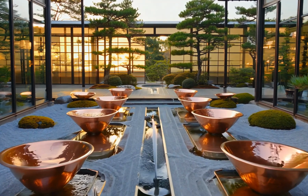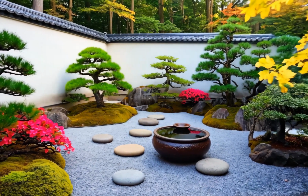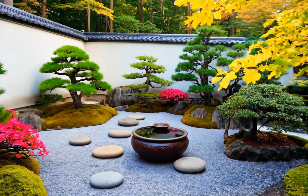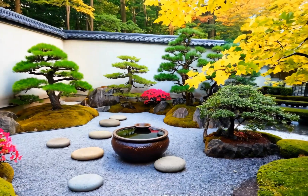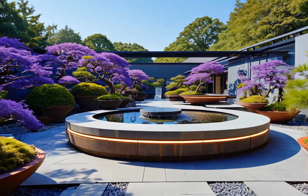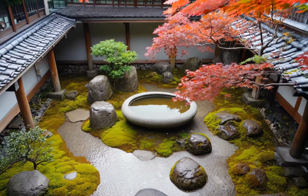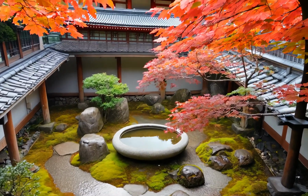4. Use authentic materials, whether natural stone or well-crafted reproductions. 5. Maintain proper water levels and cleanliness. 6. For modern gardens, consider simplified versions that maintain the essence of traditional designs. And 7. Even small gardens can incorporate a simple stone basin as a focal point.